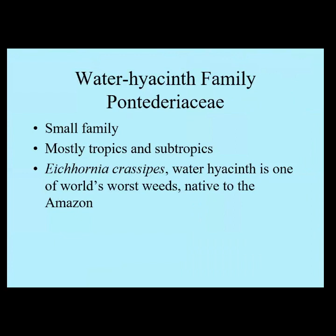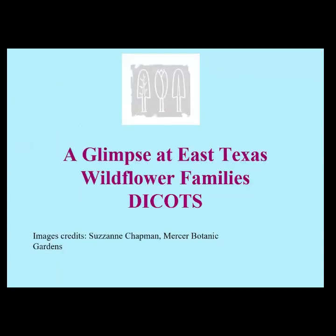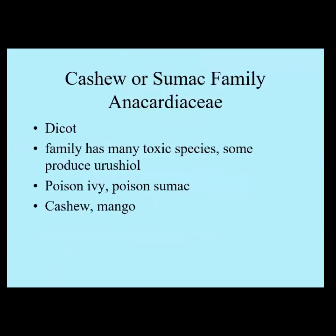Water hyacinth family. It's a very small family, tropics, subtropics. One of our worst aquatic weeds is the water hyacinth, native to the Amazon. Okay, and here, this one looks very similar in color to that water hyacinth, but our nice native pickerel weed. All right, now we're getting into dicots.